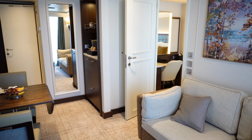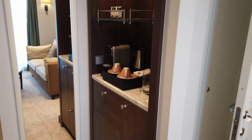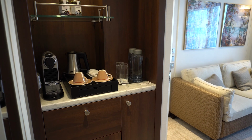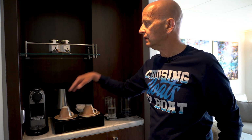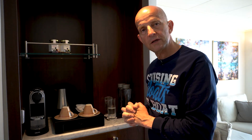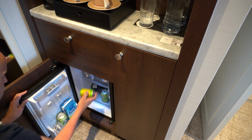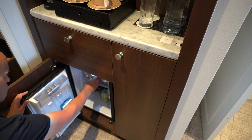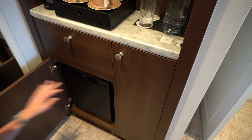In the seating dining area, you have this area here where you have a great coffee machine, which has all the little capsules, teas, all that kind of stuff, a kettle, some treats there. And these are all included within the suite fare. Also, importantly down below, you have the minibar. Now the minibar gets replenished with whatever you want, and that is also included within the fare. So again, that's an important perk, an important tick.